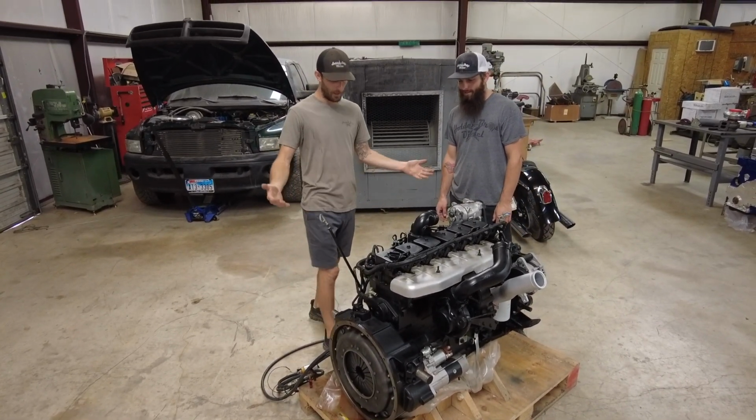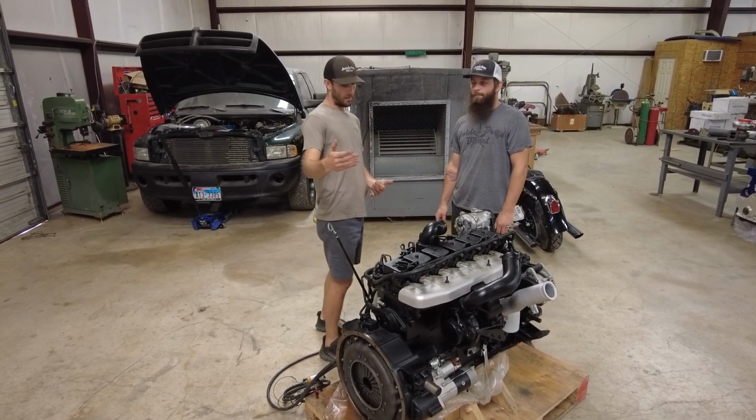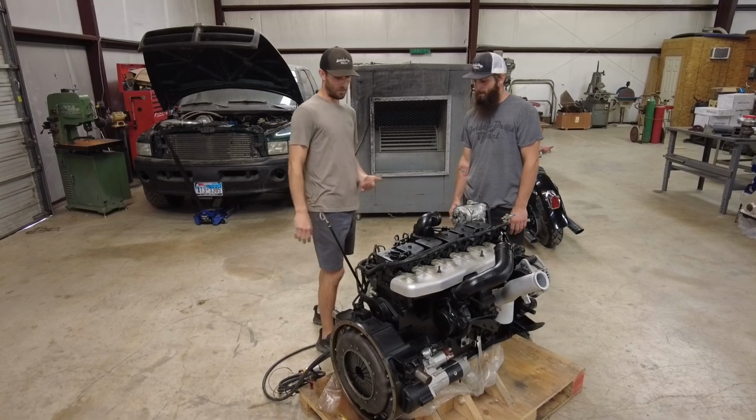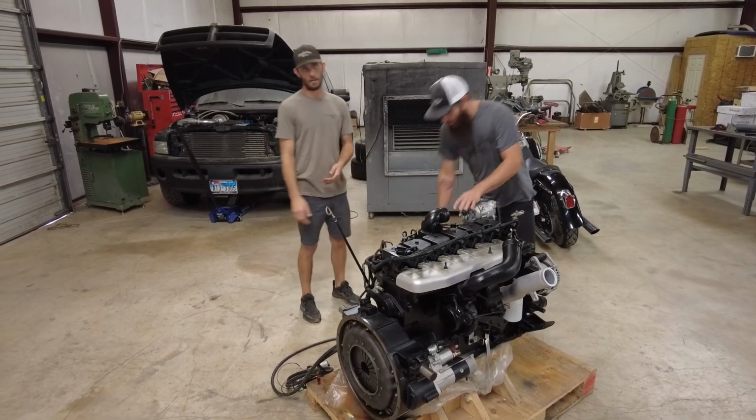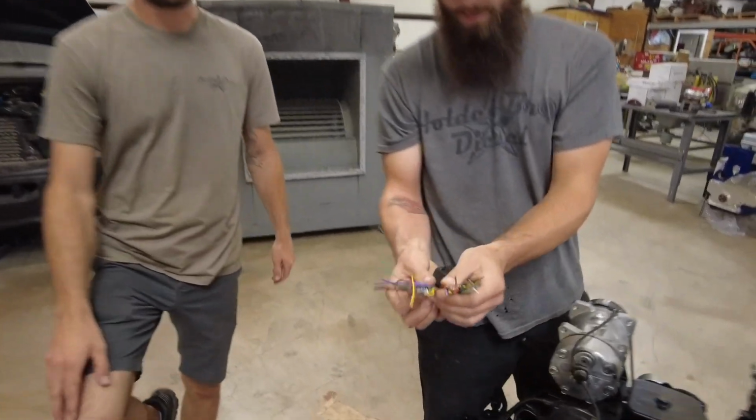Yeah, got this thing from him, and we've been going through all the motions to try to make it run. So I had to get on AliExpress to find the ECM connectors. I waited 3 months to get the connectors here. This is how they showed up. They showed up with all the ends diked off, which is fine.